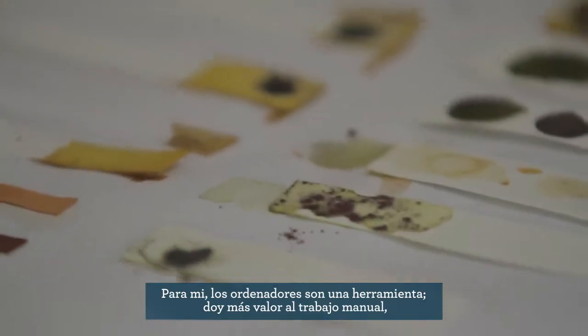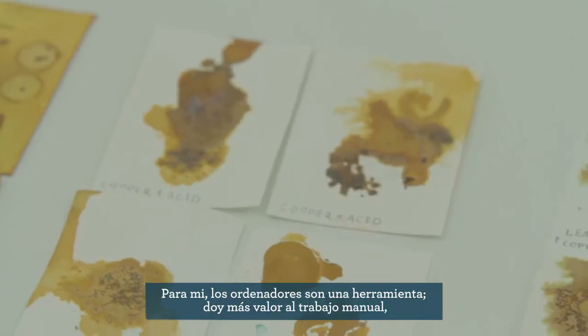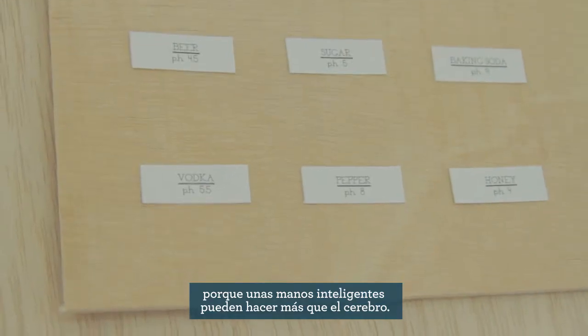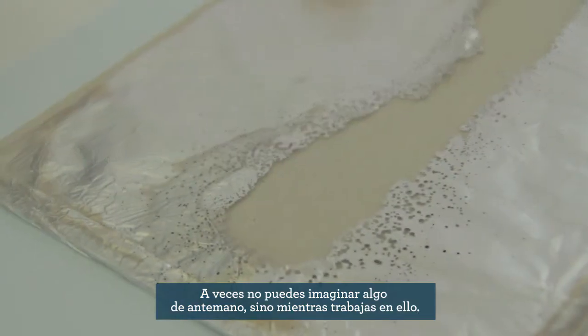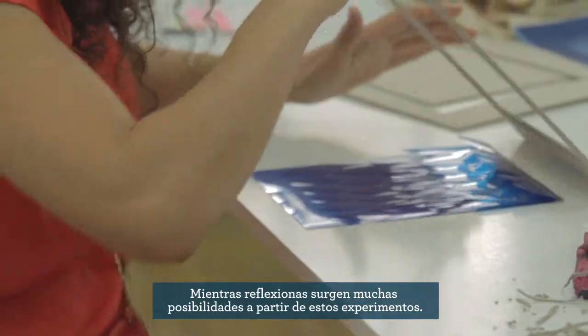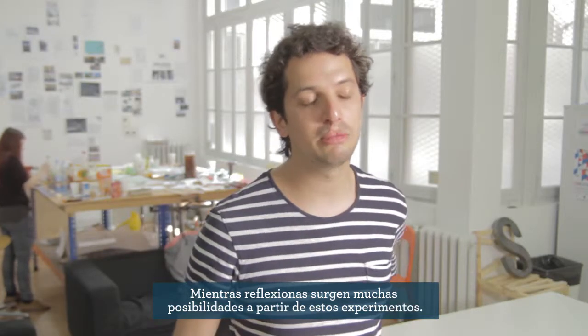I have a strong belief in seeing the computer only as a tool, and working physically, hands-on, because intelligent hands can do more than the brain. Sometimes you can't imagine things beforehand, but while doing, while reflecting, a lot of new possibilities come out of these experiments.